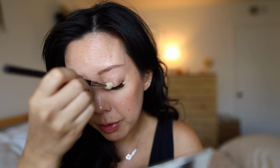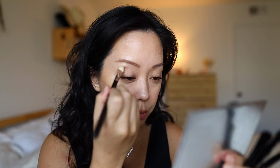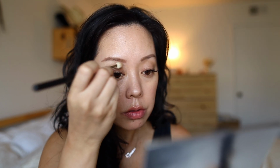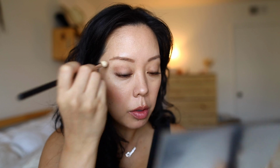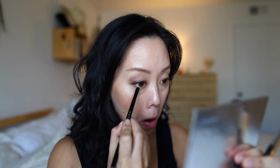Normally I would use an eyeshadow primer if I have all this cream on my face, but I forgot, so we'll just do this. This one's called Basic. Go in the crease. Really just subtle, and then I'm gonna go in with Sabrina on the brow bone. I think this is in Oak on the outer corner. It's a deeper brown. A little bit of Oak on my lower lash line.